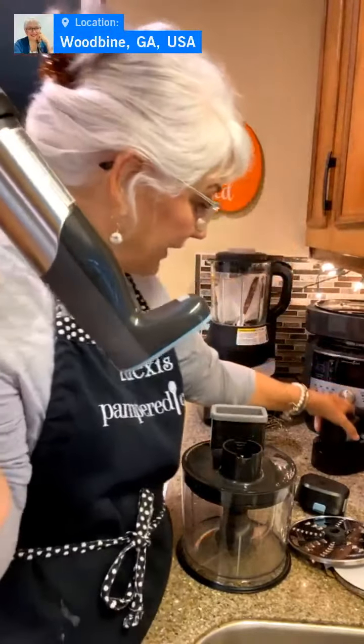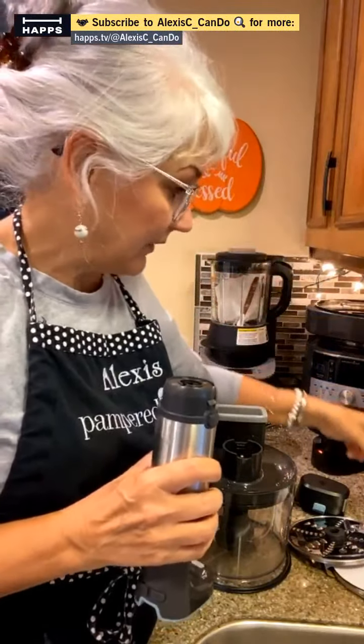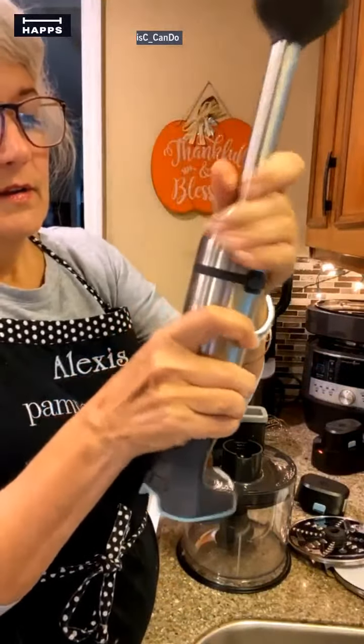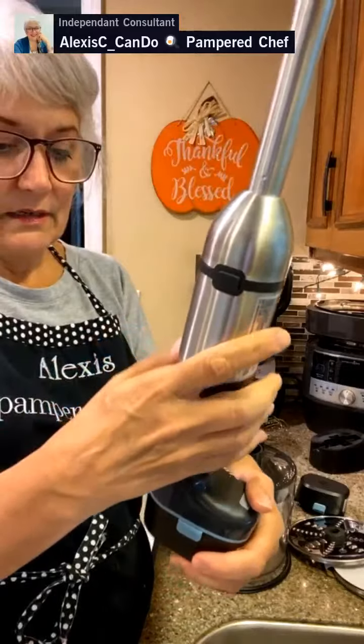So we're going to put that back over there, and we can actually detach this, and it can become an immersion blender. An immersion blender is where you have something on the stove, and you want to just go in and give it a little puree. And so this one here is the immersion blender, and you just put this one back on there, and then you put the life of the party last. And again, you can turn this on, and let me see.